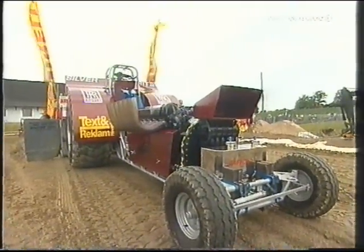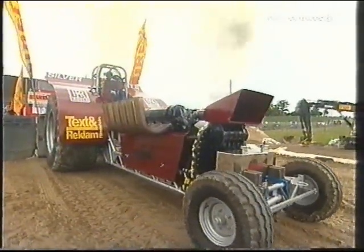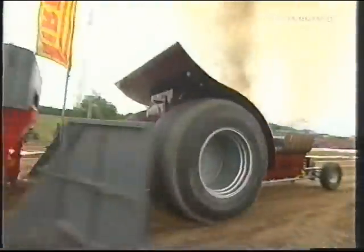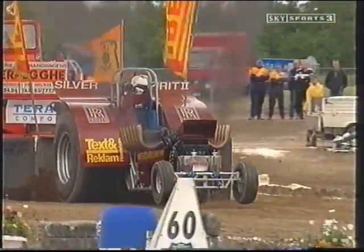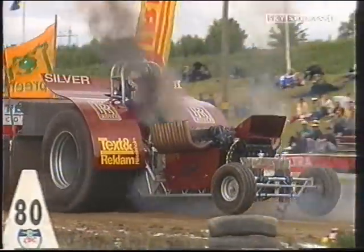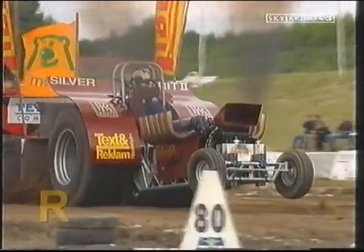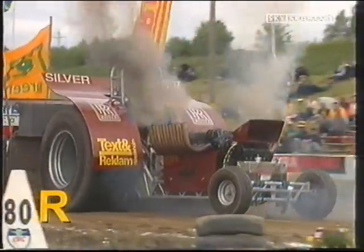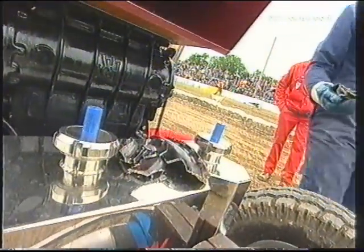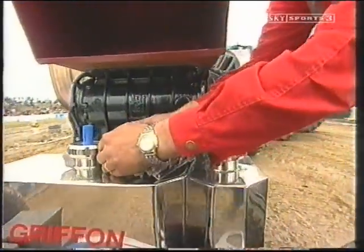Here's another Swedish machine. It's called Silver Spirit, with Bo Inge Lundgren behind the wheel of a single Rolls-Royce Griffin. Probably where it gets its name from. Why not paint it silver as well? Looks to be coughing and spluttering a bit. Approaching the 70 meters. Oh, and then when the sledge started to bite, it blows. A backfire, and that looked expensive. Here it is again. No wonder the mechanic looked a bit down. 69.06 for Silver Spirit. There are the pieces. It looks like it's sing-along time on the terraces.